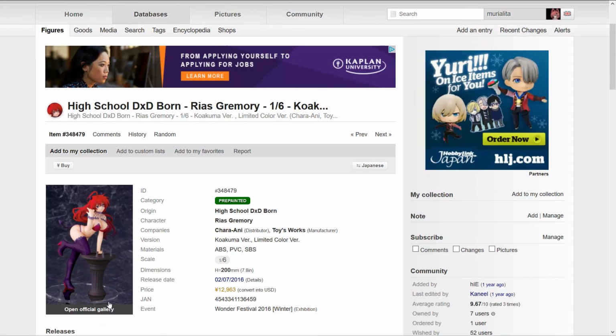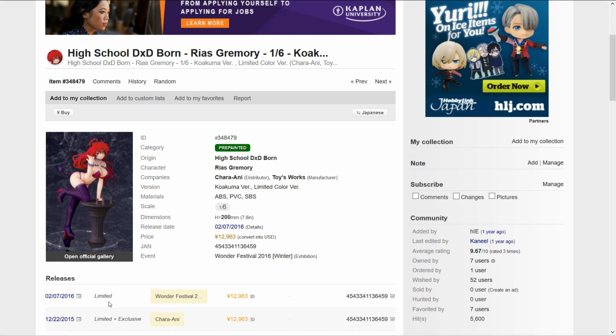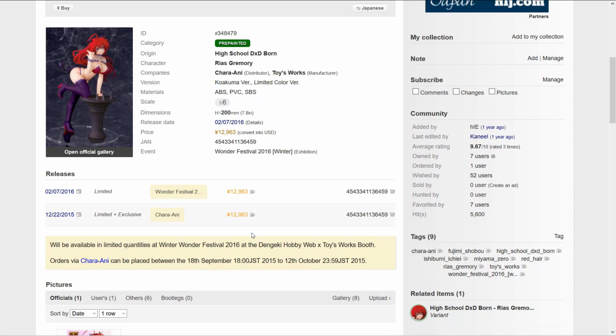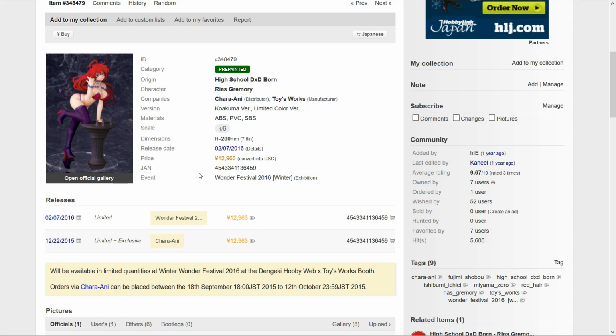So the third one that Asuna Yuki is asking about is Rias Gremory from High School DxD Born, manufactured by Kara Honey and Toys Works. 1/6 scale, came out February 7th of 2016. MSRP was 12,963, and it was for Wonder Festival 2016 Winter. So I'm guessing it's probably just a recolor.